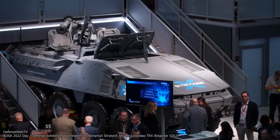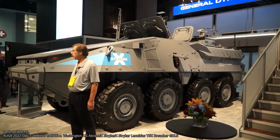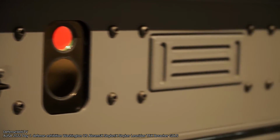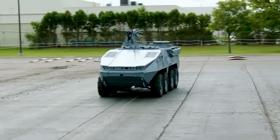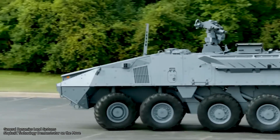The StrykerX is also advertised as having a new layout, with a side-by-side crew compartment providing more internal space for the infantry squad. The StrykerX, much like the new Abrams, will also feature a system of sensors to provide the crew with 360-degree vision around the vehicle. It also possesses the ability to mount an active protection system, although one has not been installed on the displayed vehicle.